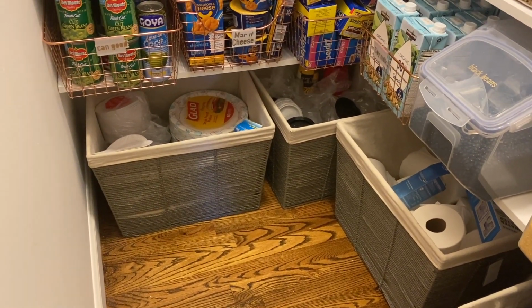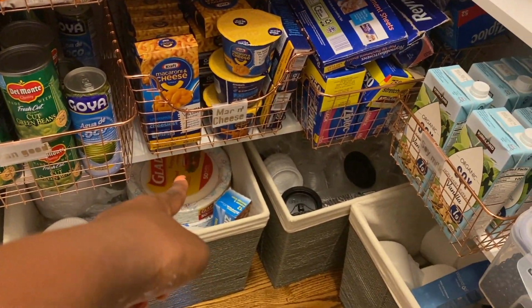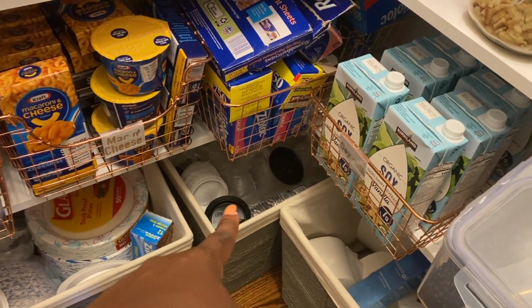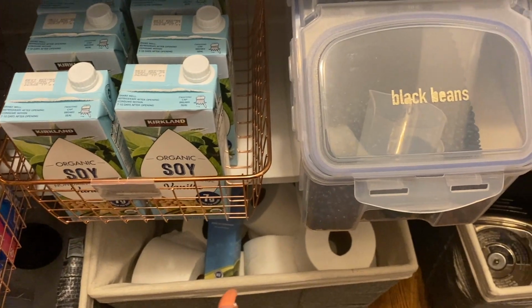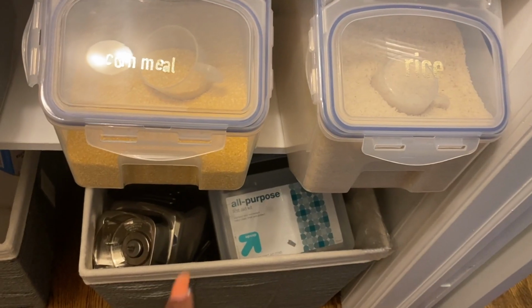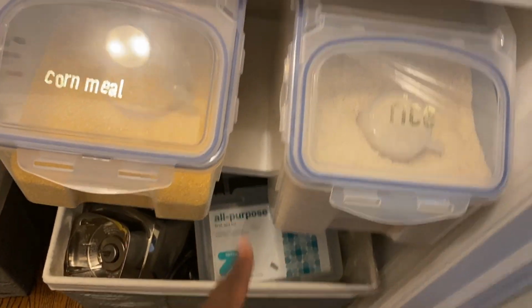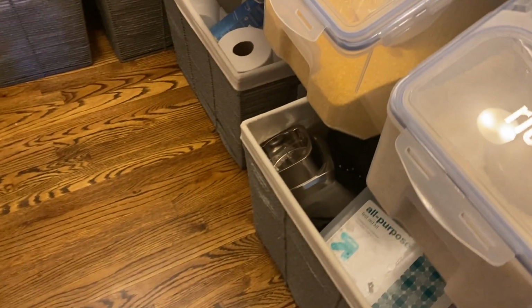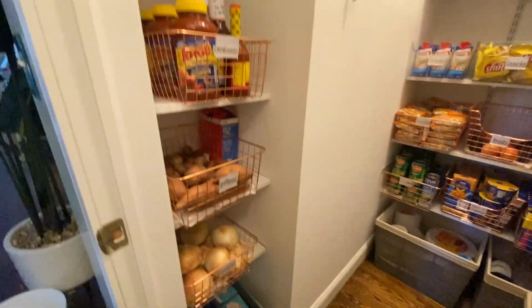Down here on the floor, I have 4 big baskets to keep extra plastic plates, plastic cups, toilet paper, and the fresh filters. Here I have some appliances with first aid kit. Okay, so this is what the bottom floor is looking like, and this is the other side.